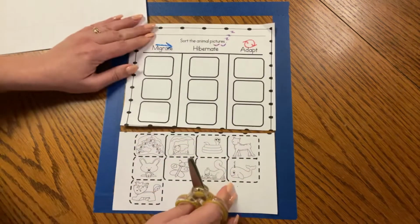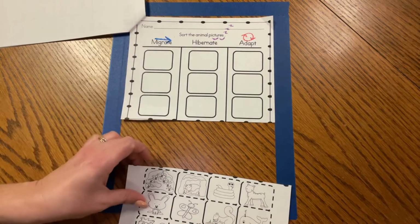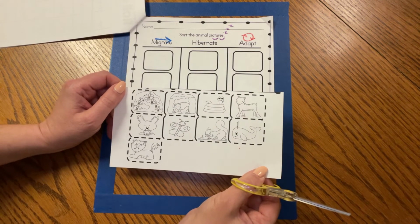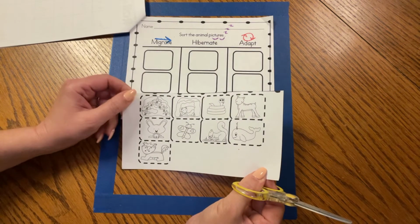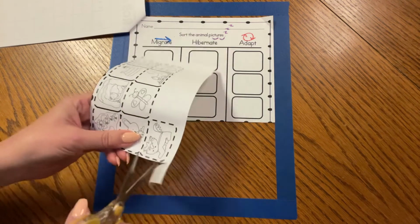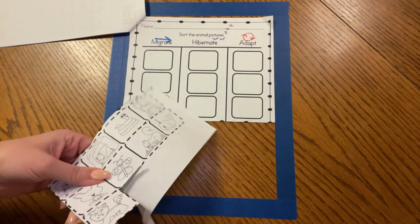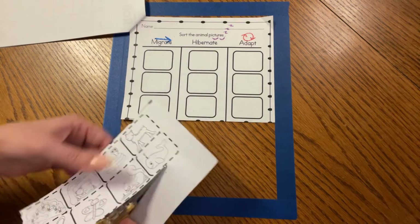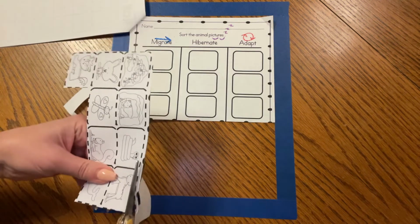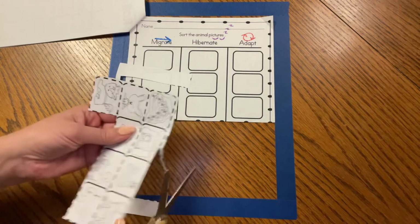Good job. Just like this. Now we have the top part where we're going to sort animals, and then the little half sheet with the little animal picture cards. But we need to cut out these little animal picture cards. Come down these dotted lines and go over and up a little and around and up. Follow those little dashes and across. It almost looks like we're making a number 7.